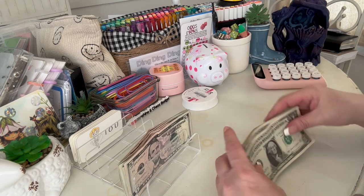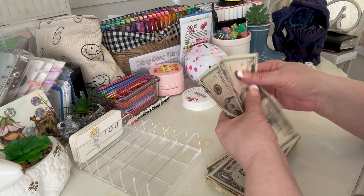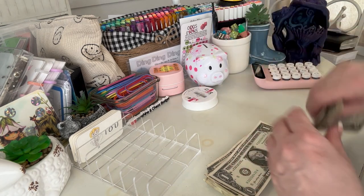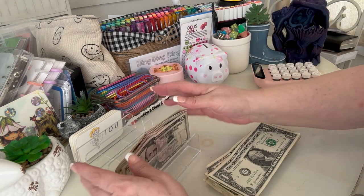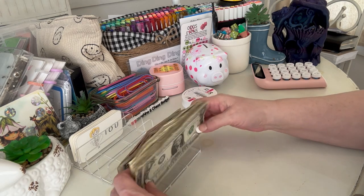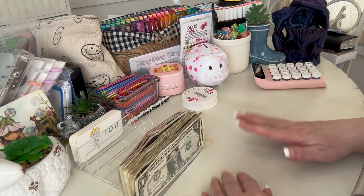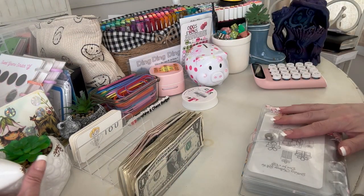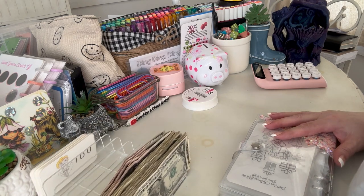3, 4, 5, 6, 7, 8, 9, 10, 11, 12, 13, 14, 15, 16, 17, 18, 19, 20, 21, 22, 23, 24, 25, 26, 27, 28, 29, 30, 31, 32, 33, 34, 35, $35 just in ones. And then 40, 45, 50, 55, 60, 65, 70, 75. So we have $75. And my fives I'm just going to use to condense my minis if I don't finish minis and all of that good stuff. So let's get started and see what we got. I hope y'all can see really good.